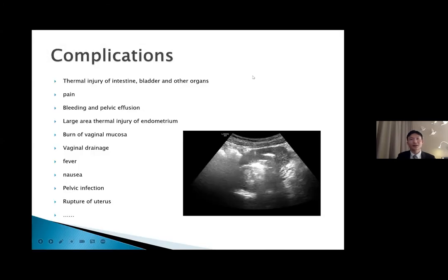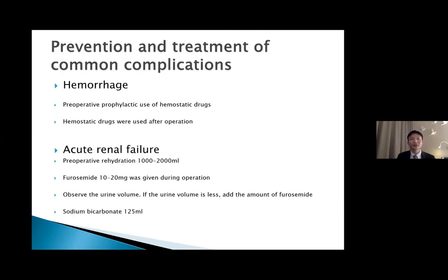The same as other ablations, uterine myoma ablation may cause complications such as thermal injury of the intestine, bladder, and other organs, pain after ablation, bleeding and pelvic effusion, and large-area thermal injury of the endometrium, and so on. But most of the complications can be prevented and avoided. Here are some prevention and treatment measures for common complications.